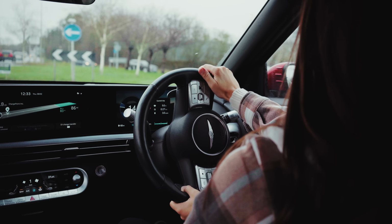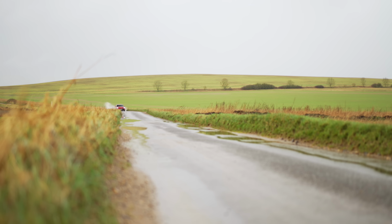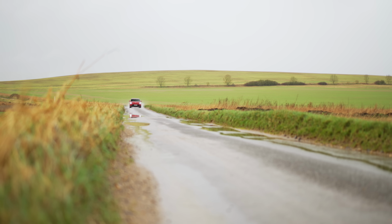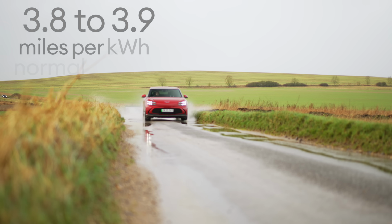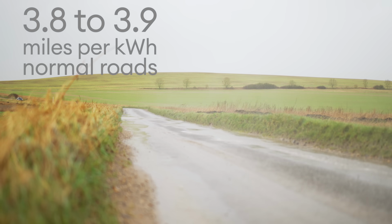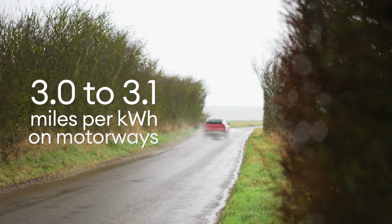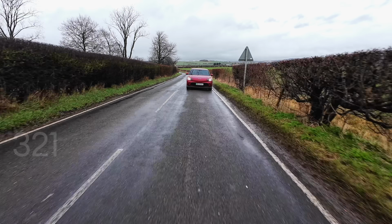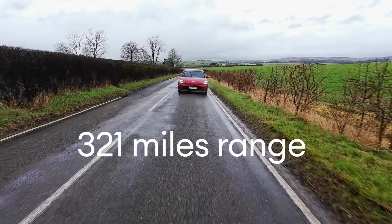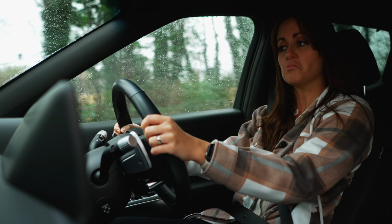Yeah, of course, we also have eco mode, which makes the most out of your range, but I've been mostly sitting in comfort mode. And you know what? It's been reasonably efficient. I would say most days, on a warm day especially, I've been getting around 3.8, 3.9 miles per kilowatt hour. And then on a big motorway day where I really put my foot down, I've been getting around 3 to 3.1, which, let's be honest, is to be expected in an electric car. In terms of range, I'd say 321 miles is spot on, actually. Which is pretty decent, isn't it? And in summer, yeah, I was getting that.